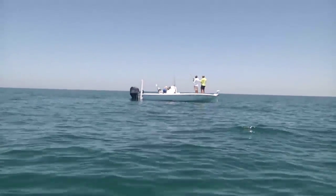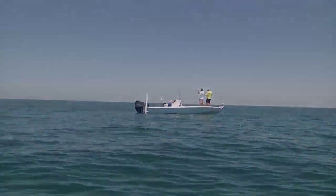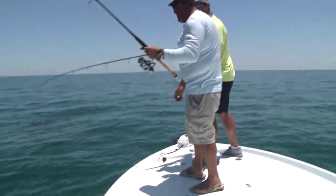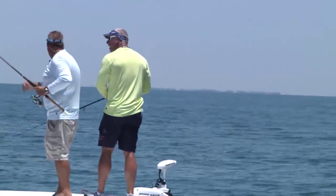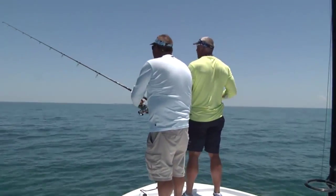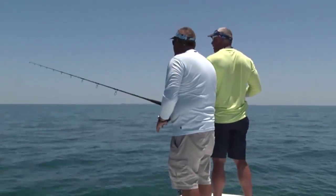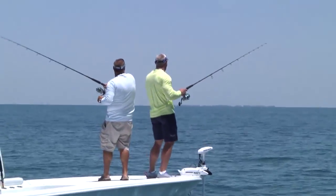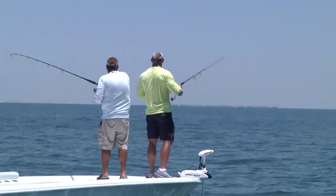Look at the cobia right behind him. See him? Look at the cobia right there. Nice, Mike. And bang. He ate it. Look at the rays. Dude, that's unbelievable. He's still right there. I want the permit. Where'd he go? The permit's going to come right back for that crab. Here he comes. He just ate it.